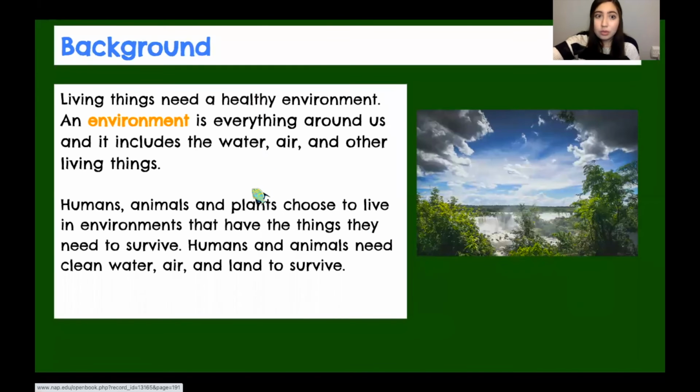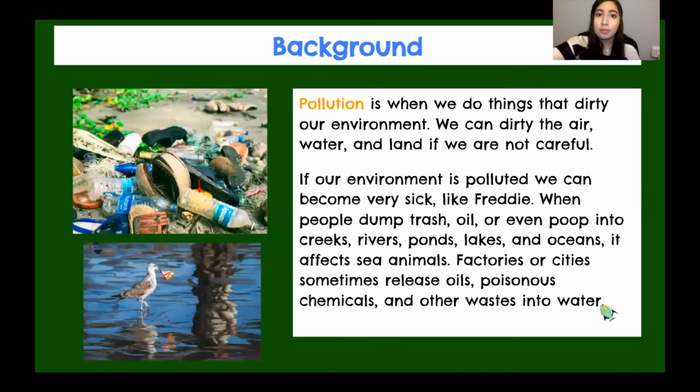So we know that all living things need a healthy environment. An environment is everything around us, and it includes the water, air, and other living things. Humans, animals, and plants choose to live in an environment that has things that they need to survive. Humans and animals need clean air, clean water, and clean land to survive. Just like this beautiful image here, we see the water's clean, the air is clear, and the trees are nice and healthy. We need clean water, air, and land to survive. That's a good environment.